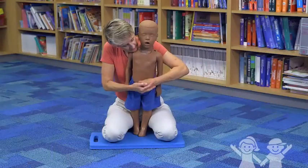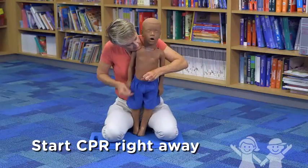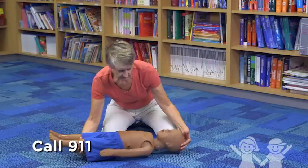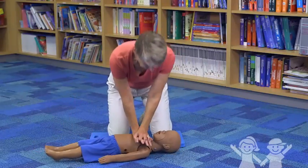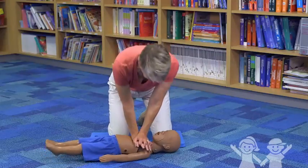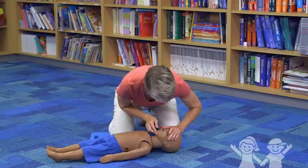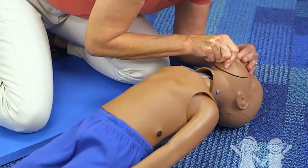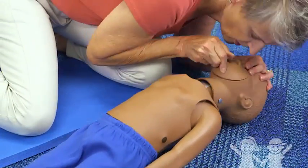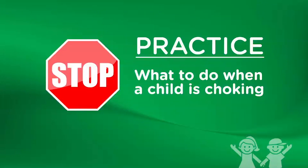If the child becomes unconscious, start CPR right away. Call 911 after 2 minutes of CPR if someone has not already done so. Then, keep doing CPR, but before giving 2 breaths each time, look into the mouth to see if there's an object you can remove. Do not try to remove an object unless you can see it. Let's stop to take a moment to practice what to do when a child is choking.